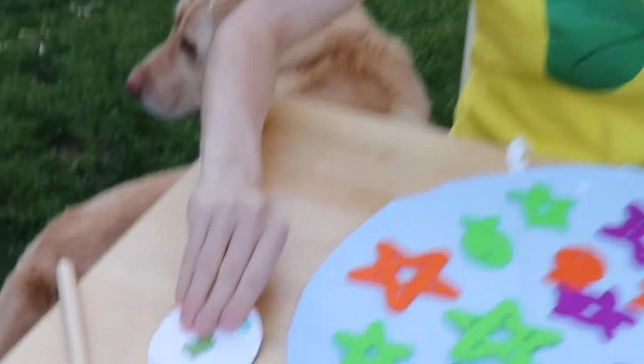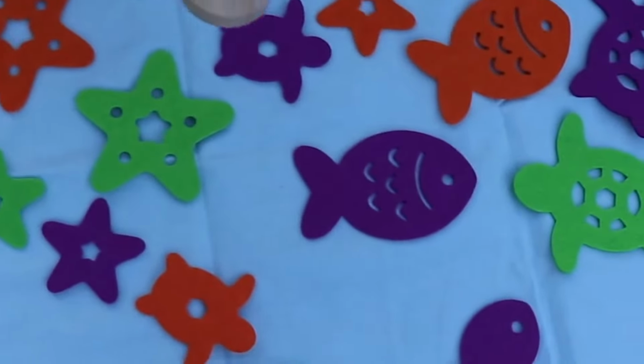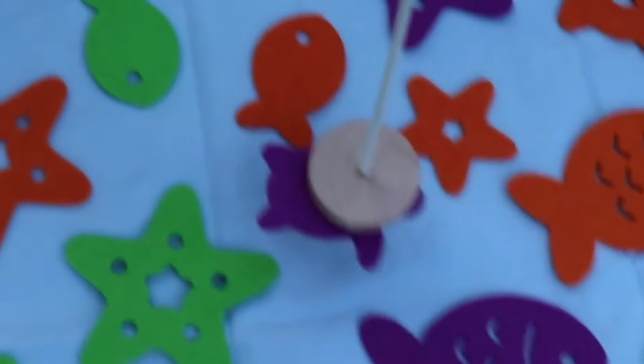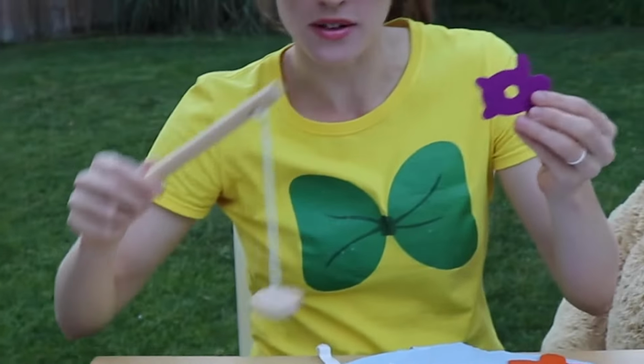Okay, I'm gonna pick up a card. It says turtle. Okay, so now we have to go fishing with our fishing pole for a turtle. Do you see a turtle? Ooh, how about this one? Purple turtle. Oh, we got him. Look at him. He stuck right to it.